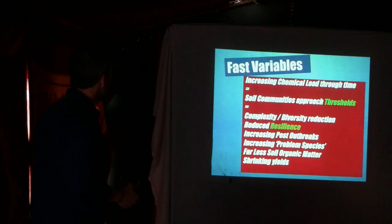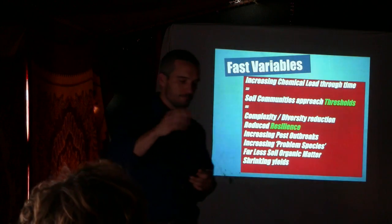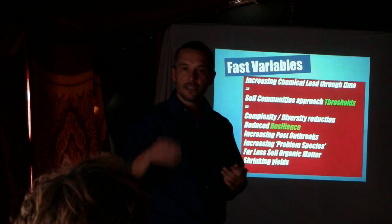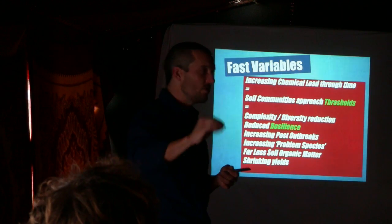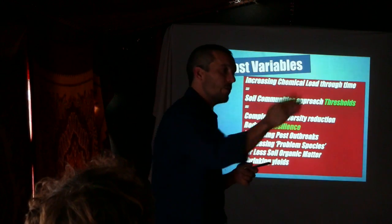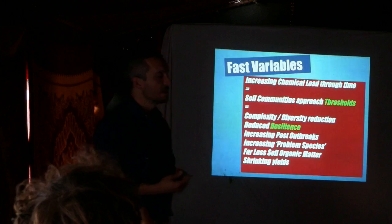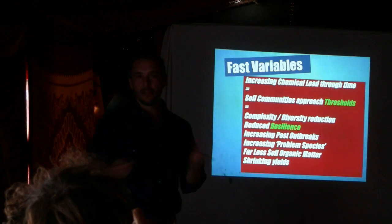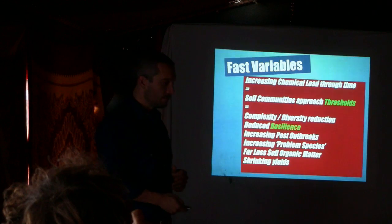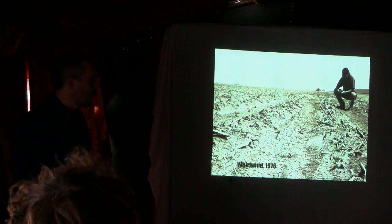But particularly this whole increasing pest outbreaks and problem species, what they've noticed in this resilience science is that these systems, as they approach a threshold, often start to do this wiggling thing. They start to fluctuate more rapidly than their normal rate had been previously. So sometimes that can be a warning sign that your system is about to shift discontinuously.